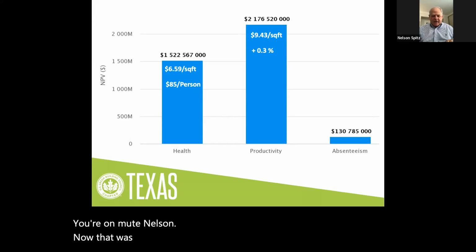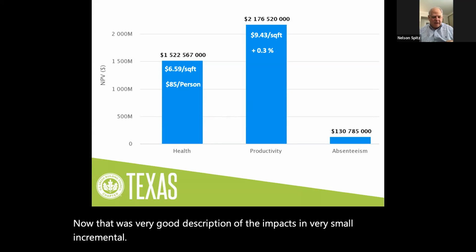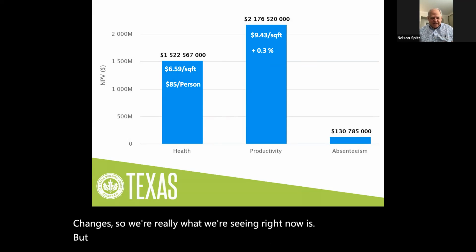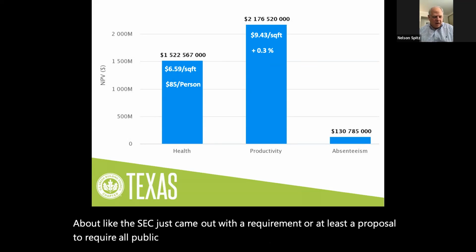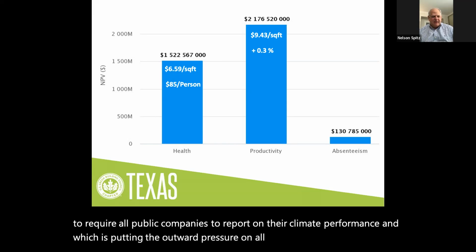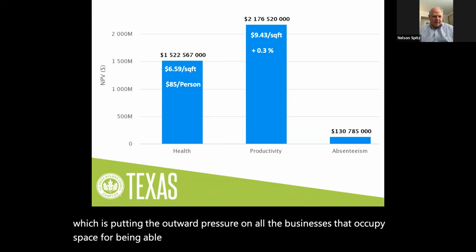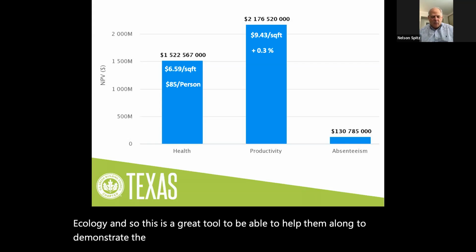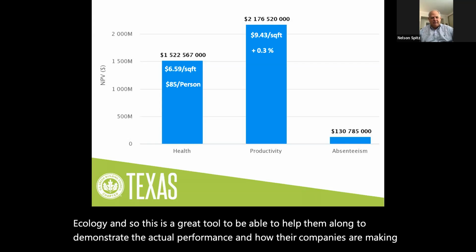No, that was a very good description of the impacts in very small incremental changes. What we're seeing right now is the SEC just came out with a proposal to require all public companies to report on their climate performance, which is putting outward pressure on all the businesses that occupy space to be able to actually report how they're affecting the ecology. And so this is a great tool to help them demonstrate the actual performance and how their companies are making a difference. So that's really great. Thank you.